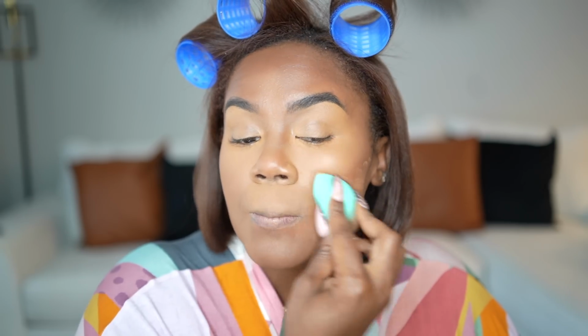And then I am going to press that into the rest of my face. Now I know I'm looking real like Casper the Friendly Ghost-ish right now, but again, it's gonna all come together. But because I am so oily, I find that by using translucent powders, I get better wear out of my makeup before it gets crazy oily.